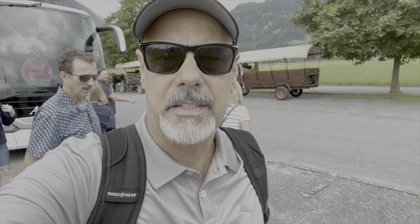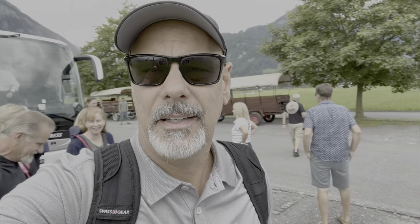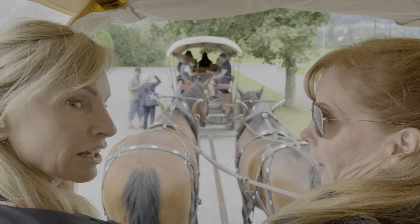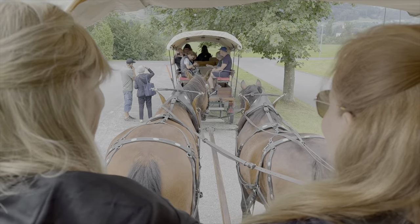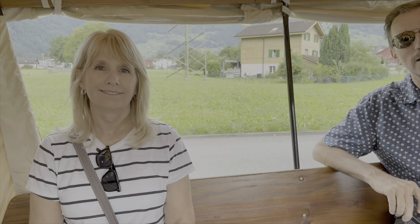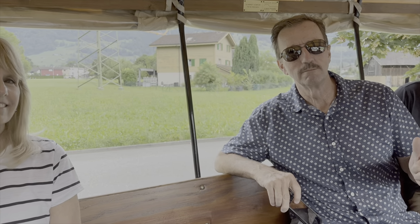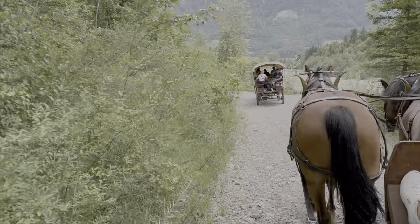Day 8, here we are in the tiny little hamlet of Giswil, Switzerland. Hold on. Hey, I've got every angle covered here. You ready? Double D? I mean, you're beaming with excitement this morning.